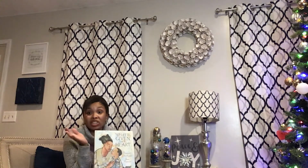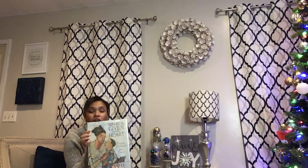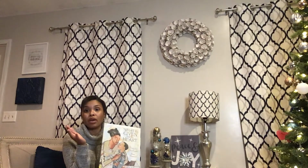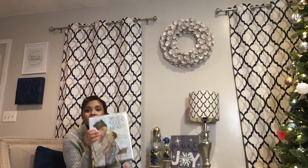This actually is not a Christmassy type book. I got this for our reading last month and we just didn't get to it. But it's talking about giving things from your heart. Sometimes it doesn't take a lot of money to give something, but it just takes some time and some creativity. And so I thought this would fit perfectly into our Christmas reading because we are going to be talking about being selfless and giving.